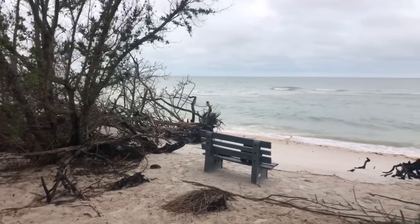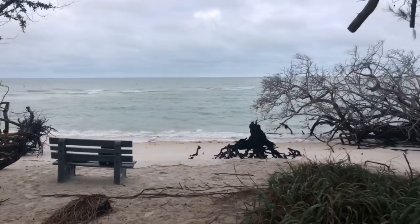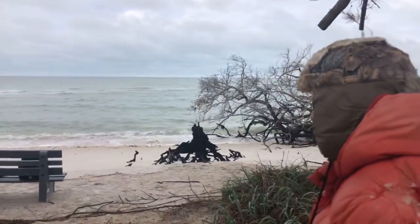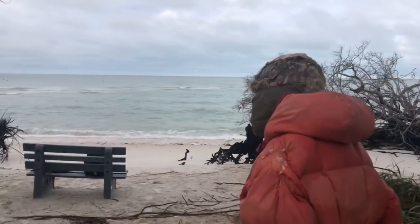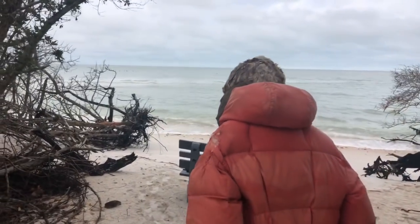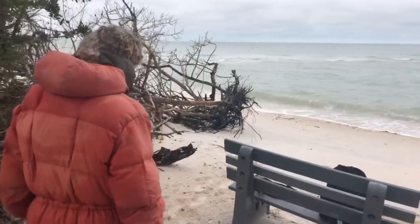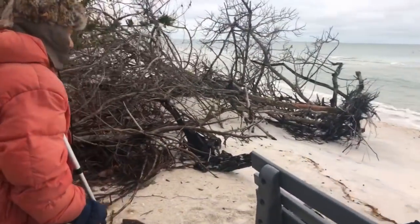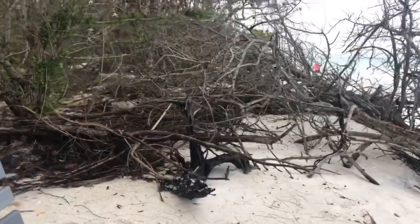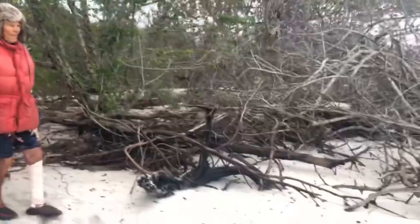Oh yeah, it's on its way in. It's coming in. High tide was around 6:45 this morning. It's making its way in. You gonna try and go around that tree? Better be careful, man. Yeah, looks like there's plenty of room there.